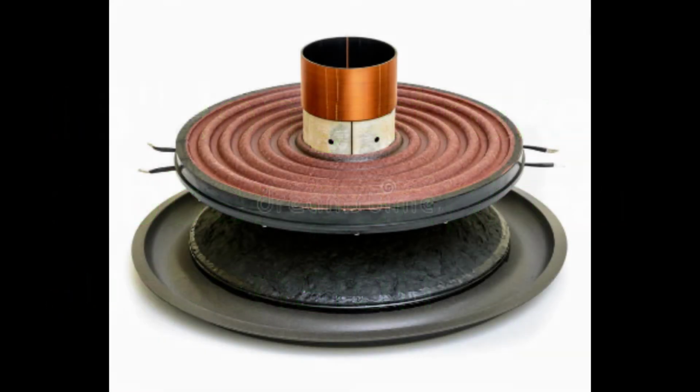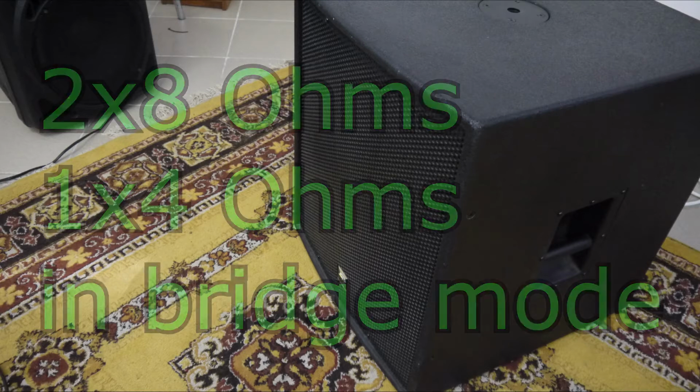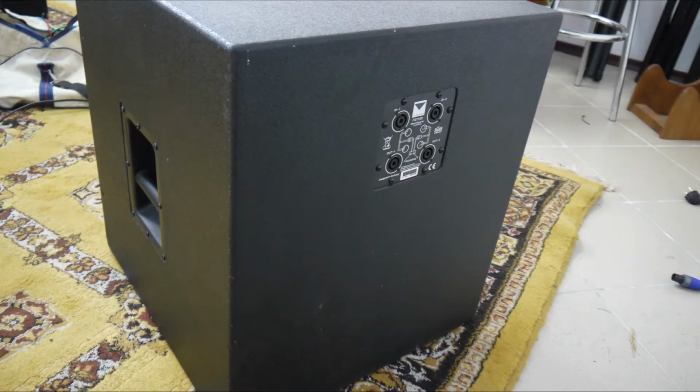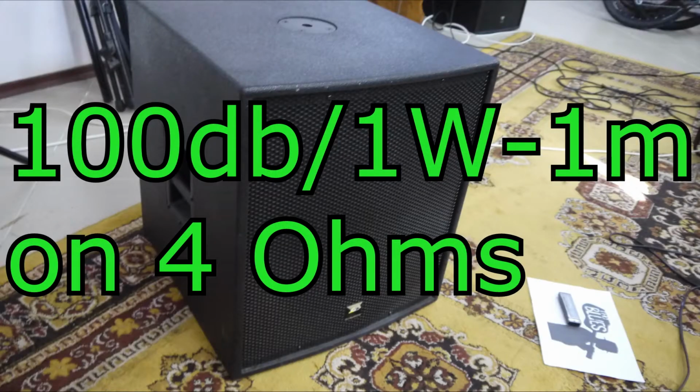First of all, it's a 15-inch double voice coil subwoofer in long stroke version, and the power is 2 times 300 watts RMS each. That makes like 1200 watts musical, I may say. That's funny because each coil of the loudspeaker has 8 ohm impedance. When you use it in parallel, then you're going to have a 4 ohm loudspeaker. The cabinet has an internal passive crossover, and the sensitivity is around 100 decibel, 1 watt, 1 meter.